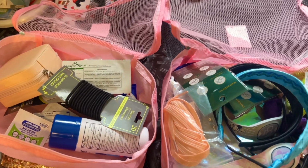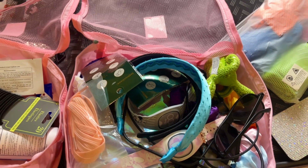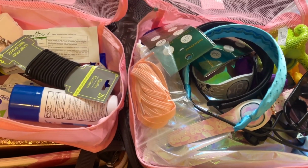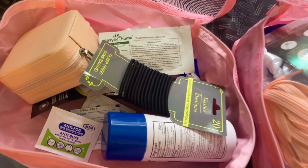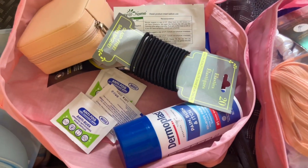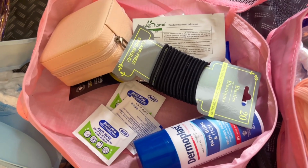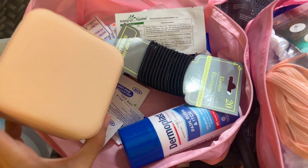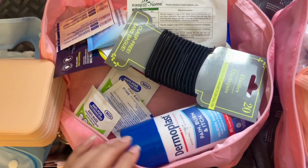So now I'm going to show you guys some of the packing cubes. They are not all full because, like I said, there are some last minute items that I do need to add. But we are going to start with one of the smaller ones over here. As you can see, some of the few things. I recommend Dermaplast because it's great for mosquito bites and sunburns. I also have my anti-fog glasses wipes, my jewelry container. I don't bring much, but it's nice to have a few options while you're on vacation.